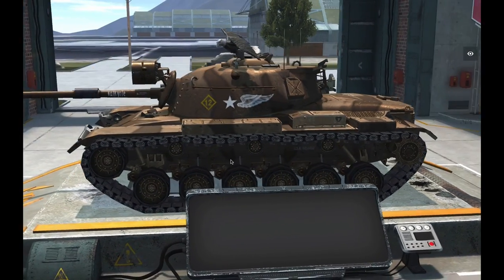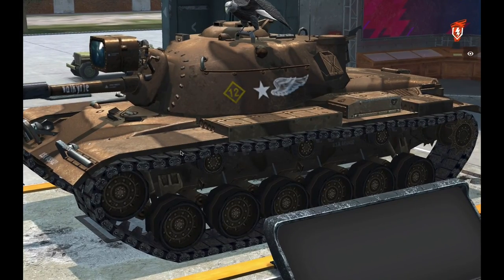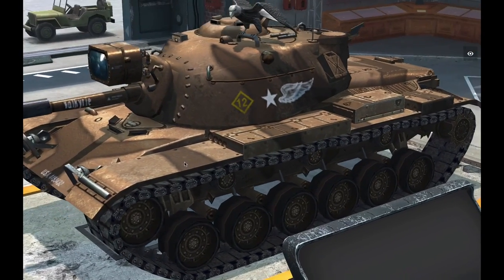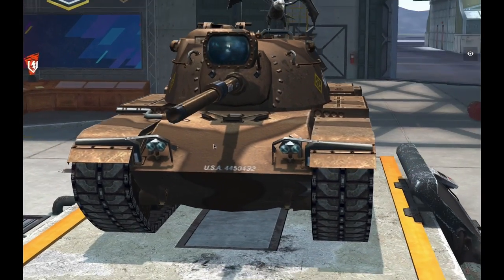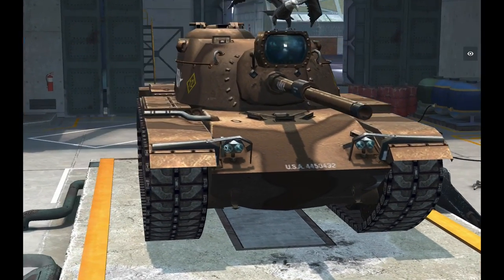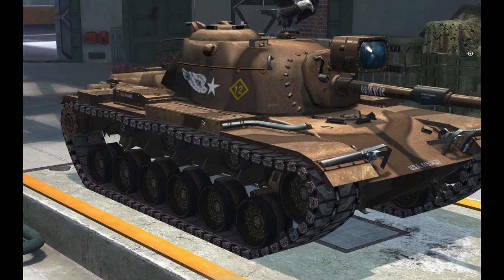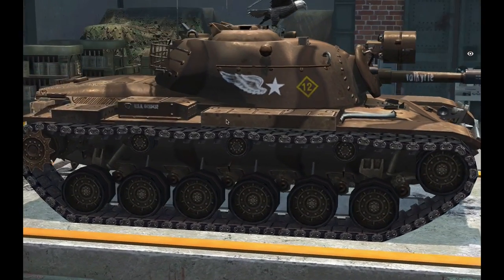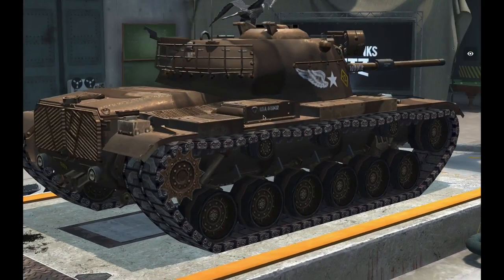Now the M60 in real life actually did exist, and it did see combat. The tank itself was designed in 1957 in an attempt to upgrade the M48 pattern. The M60 entered service officially in 1959, designated a second generation MBT.